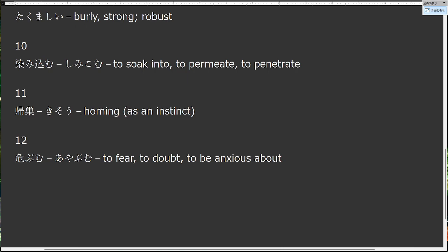And finally, number 12 is ayabumu, from ayauku no aya. Aya is danger, so ayabumu is our new intransitive verb for fearing, doubting, or being anxious about something. Ayabumu is to fear, doubt, or be anxious. Ayabumu desu. Ayabumu is to fear or be anxious about. Ayabumu is to fear or be anxious about. Ayabumu desu.